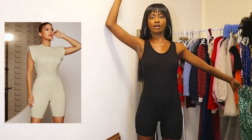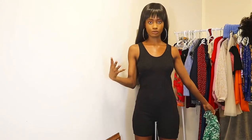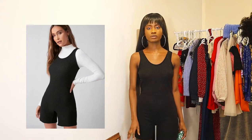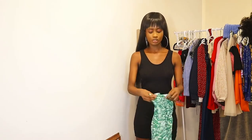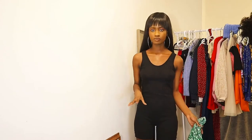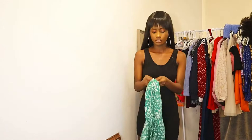The next thing I got was this romper as well. Honestly, jumpsuits and rompers are like my go-to style. I like pants. I'm not really a crazy skirt person, but at the same time I like skirts, you know, it's really weird. So I'm just going to use this as my base for now and put everything else on it, starting with this skirt.